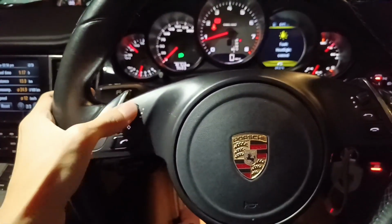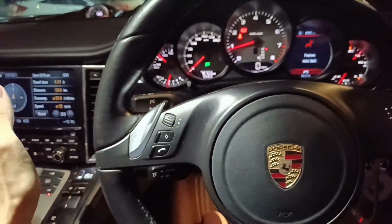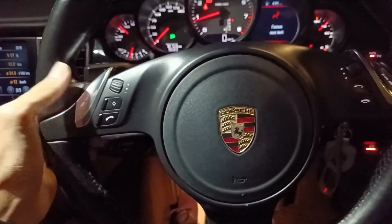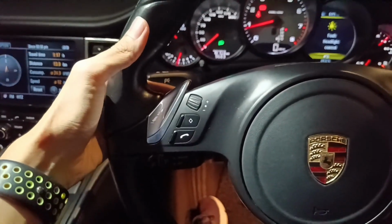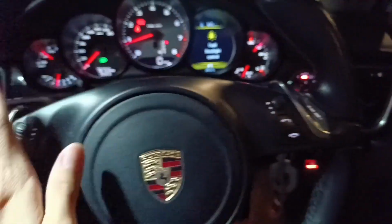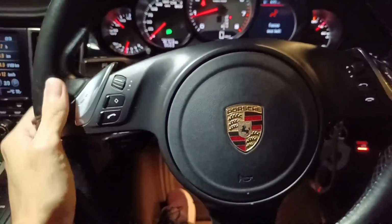And these are your volume button to cycle between your infotainment system. These are your paddle shifters. So you pull to downshift, you push to upshift. So this is a very early stage of the paddle shifter. And you get a cruise control right here.